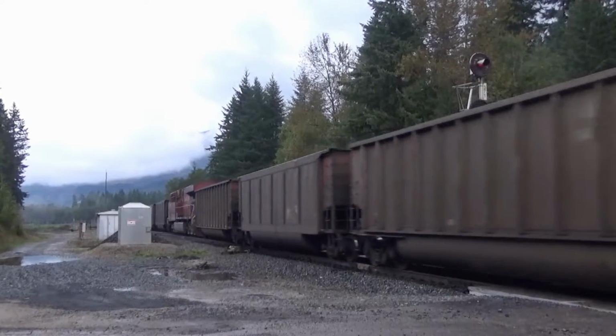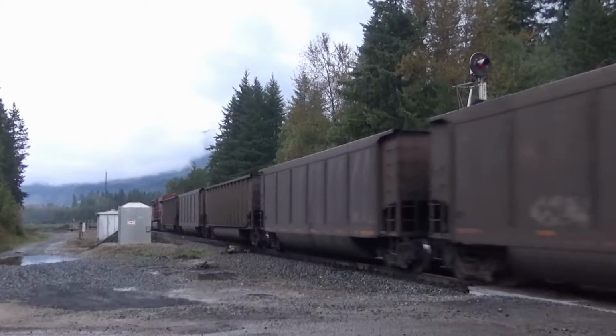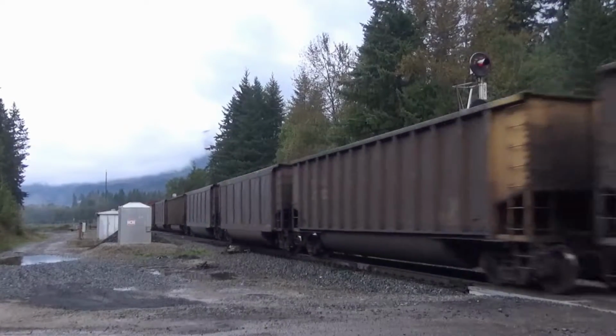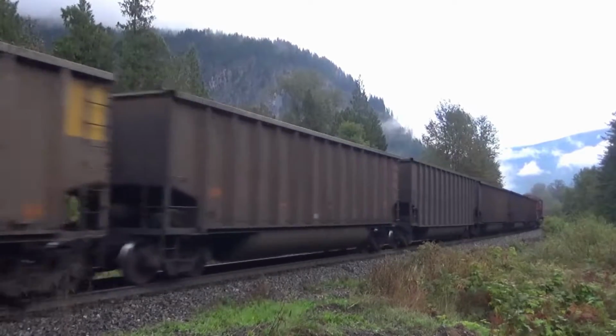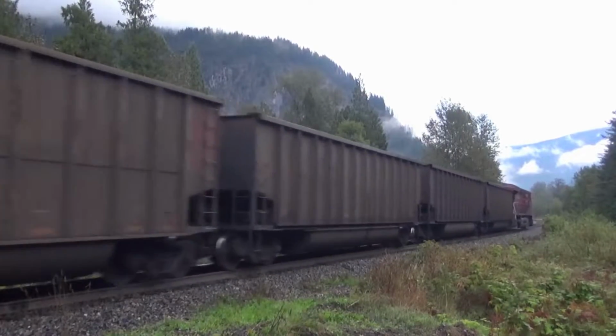One thing about the CP shoe swap and mountain subdivisions is they are really busy, seeing anywhere from 20 to 30 trains a day, making them ideal subdivisions for railfanning.